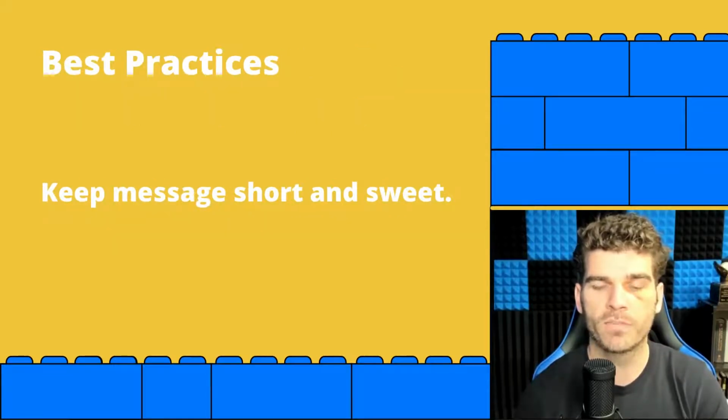Jumping to text message best practices. Keep your message short and sweet. If the message splits, it's probably too long. So keep your character limit in mind. You want your message to be as short as possible. The shorter, the better. Don't be tempted to squeeze a ton of information all into one text. You don't want to receive a huge paragraph or novel in a text message form.